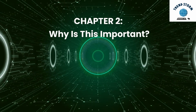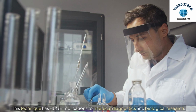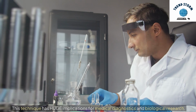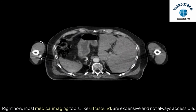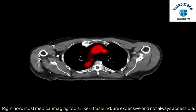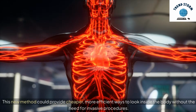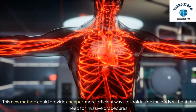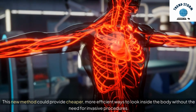Chapter 2. Why is this important? This technique has huge implications for medical diagnostics and biological research. Right now, most medical imaging tools, like ultrasound, are expensive and not always accessible. This new method could provide cheaper, more efficient ways to look inside the body without the need for invasive procedures.